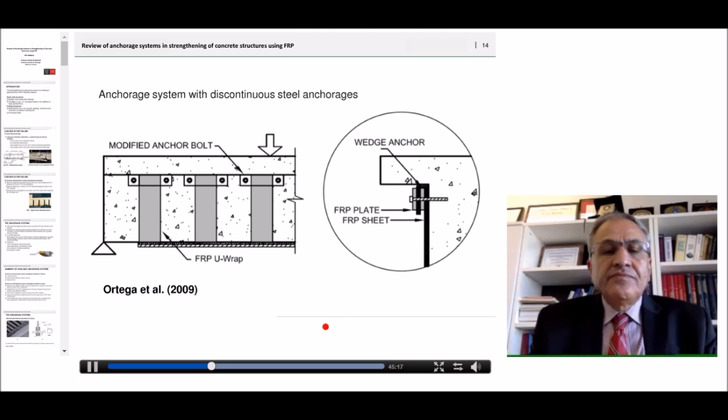The other one is the use of discontinuous steel anchorages. So you have this steel plate here at the end, similar to what we do in flexure. And we bolt that like this. So these are individual plates. And this is useful when the spacing between the FRP U-wraps is relatively large.